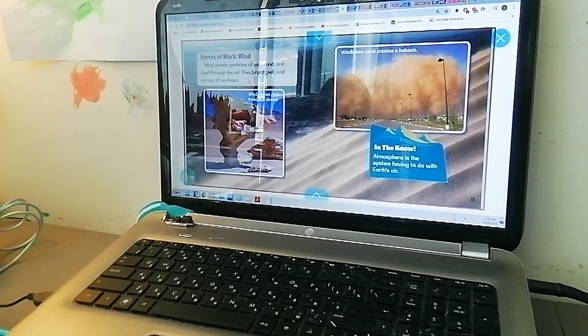They brush, pelt, and scrape at surfaces. So wind and water, that's what it is. It's erosion. Remember we talked about erosion?